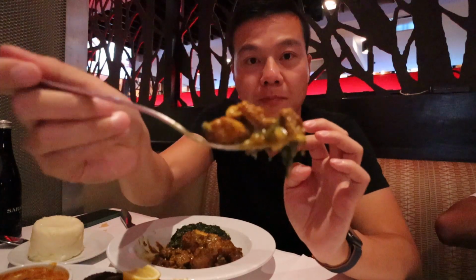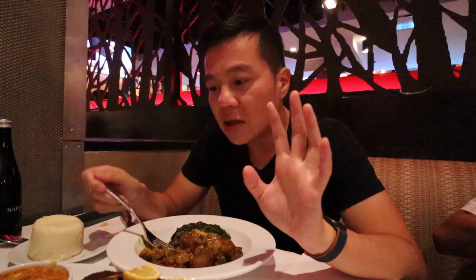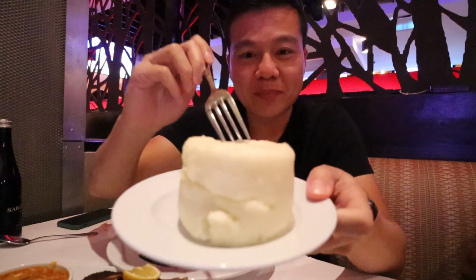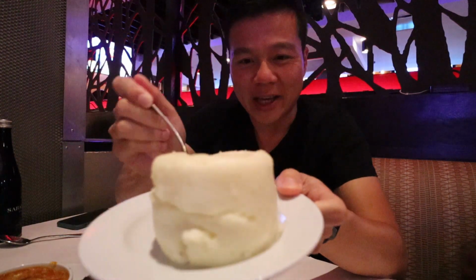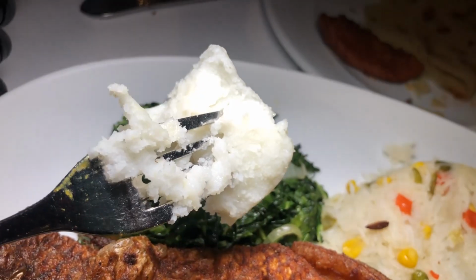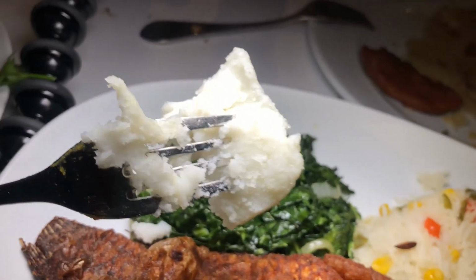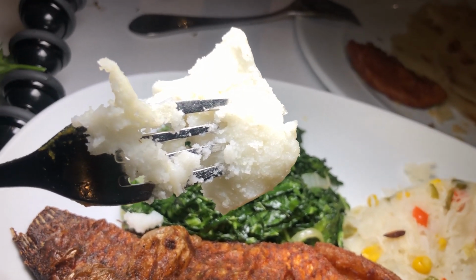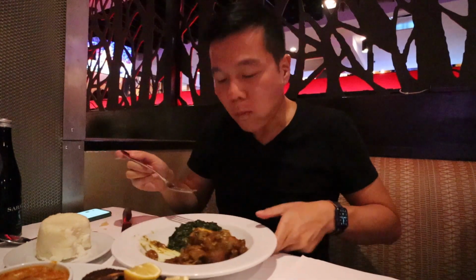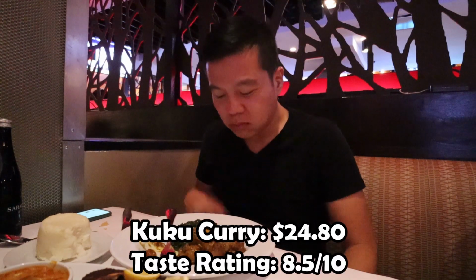So tender. Okay? Now, I've had this without any rice. It's a little bit salty without any rice. So, what I'm gonna do is I'm gonna break this ugali thingy, this corn mash. It looks just like cornbread mash, or cornmeal mash, I should say. Look at that. Yeah, that's the way to eat it.